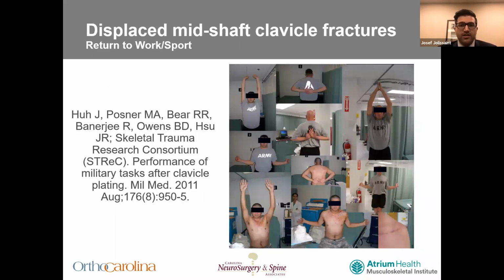When having an informed discussion with the patient and deciding between operative and non-operative management with shared decision-making, it's also important to think specifically about the patient population we're treating, rather than just simply treating the disease pathology. A study performed by Dr. Hsu with the Skeletal Trauma Research Consortium on a military population known to be heavy shoulder bearers found that for the majority of active duty personnel, plate fixation resulted in rapid healing, return to military-specific tasks, and overall satisfaction.